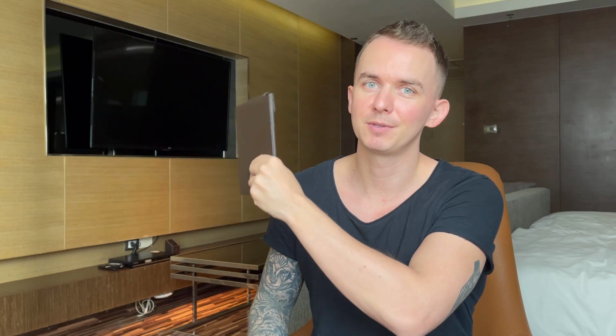The quarantine is exactly what you imagine. You're just stuck in the room. You will be tested twice during the quarantine. After the first test, you will be allowed to go out from your room and hang around the hotel. So you will be allowed to go to the swimming pool, for example. I will do a whole other video about the quarantine, what it looked like, how we spent our 10 days here. So stay tuned for that one.